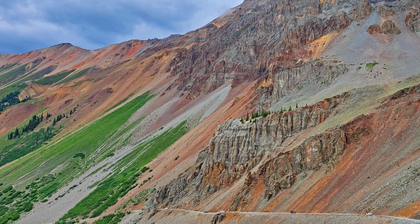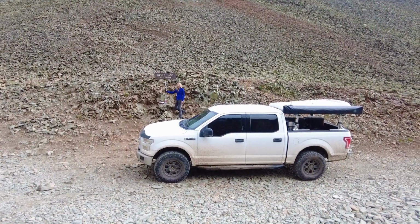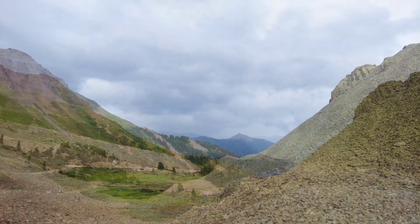The standard San Juan Mountain afternoon thunder showers were kind of rolling in when we got to the peak of Ophir Pass as well, so we got a little bit of a light show. That was pretty nice.